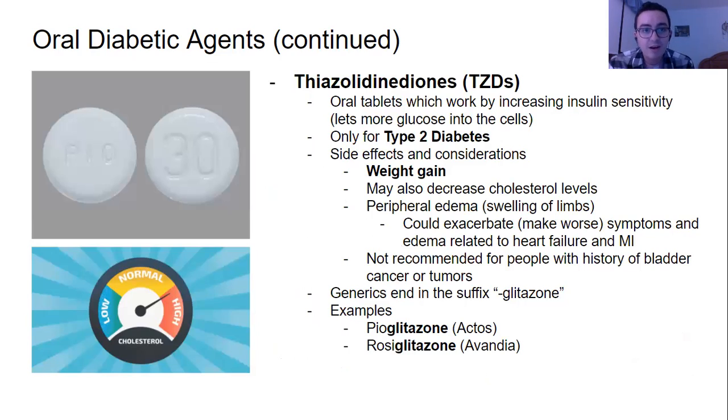We also have our thiazolidinediones, better pronounced and better said by me as TZDs. They are oral tablets which work by increasing insulin sensitivity. So they simply work by letting more glucose into the cells. Again, they only work for type 2 diabetes. They need some insulin to work in order to increase the insulin sensitivity. So it will do nothing for a person with type 1 diabetes. They're going to require insulin. But if a person only has type 2 diabetes, a TZD might be right for them.